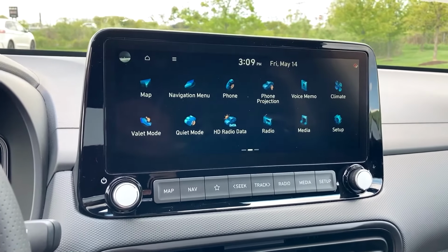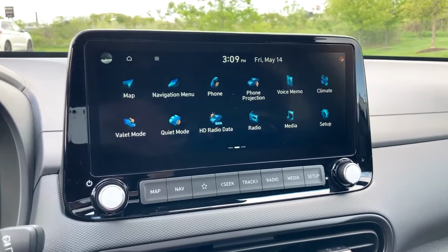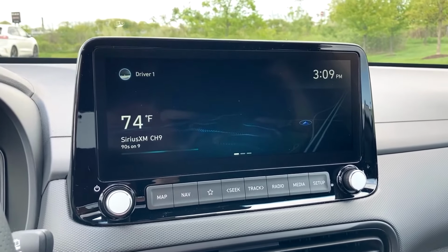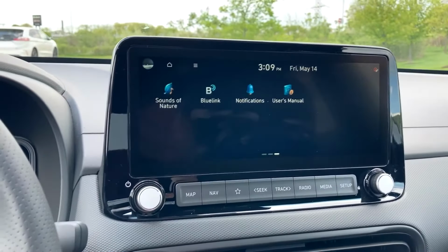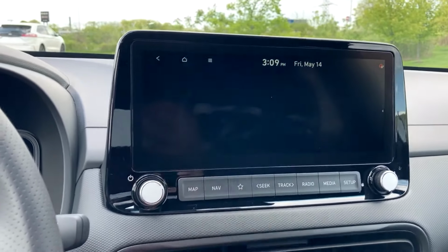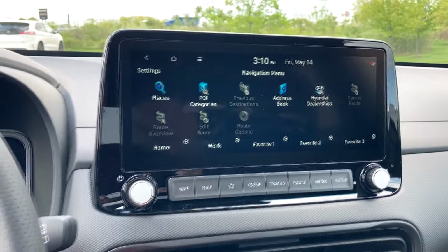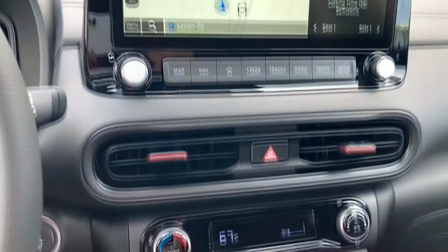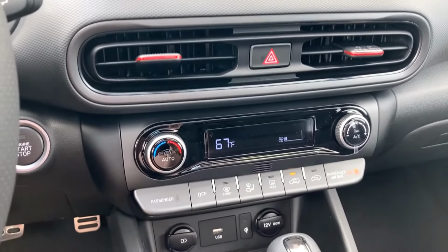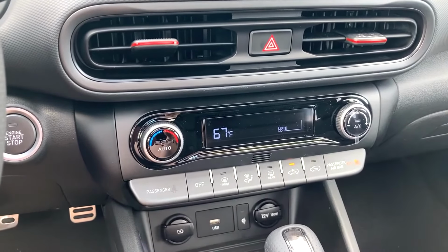Of course, this screen is also equipped with Android Auto and Apple CarPlay, and you have Sirius XM and the other basic features that you could get with this. So that's really nice to see as well. And navigation, of course, because it's asking where we want to go fill up for fuel. And then below that, you'll have your climate controls and your different buttons for that.